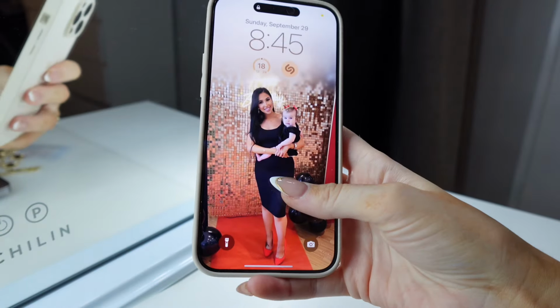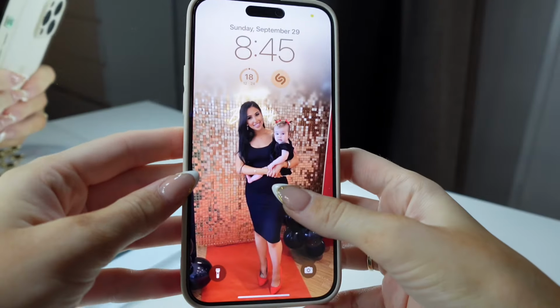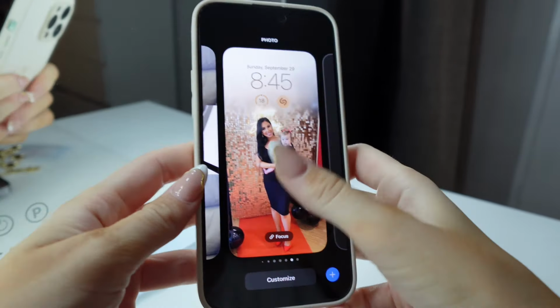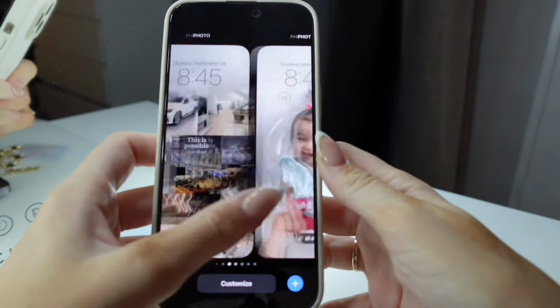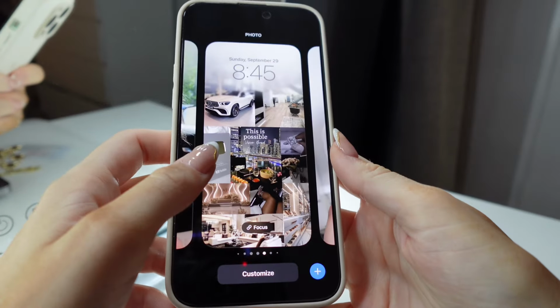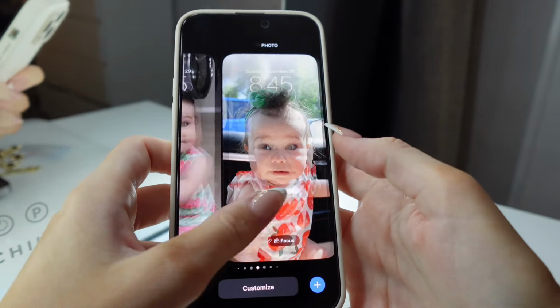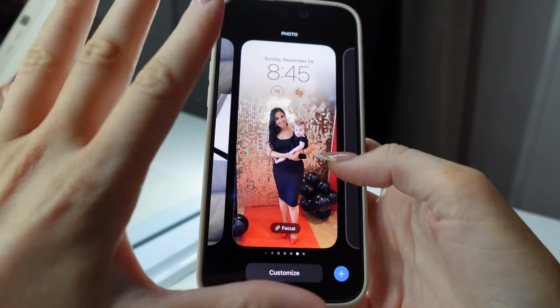So I love that. I'm going to show you guys how to actually customize your lock screen. To customize your lock screen, you're just going to press and hold down. You guys can see I have a lot of lock screens. They're mostly Rhea. I had a vision board one I showed you guys in one of my latest What's on My iPhone videos, and the rest are pretty much Rhea. So that is what you're going to do first.